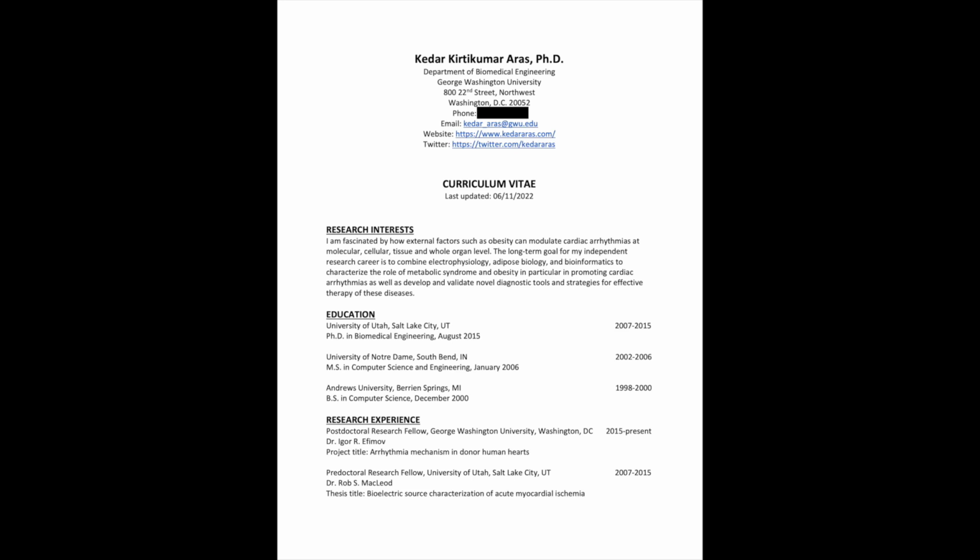And this would be useful, especially when the search committee is sifting through the applications and they come across your CV and you have made it easier for them to know what your research interest and background is. Then you have a section on education and training, and then a section on research experience, both pre-doctoral and postdoctoral. And if you have had any industry experience, this would be a good section to put in here.